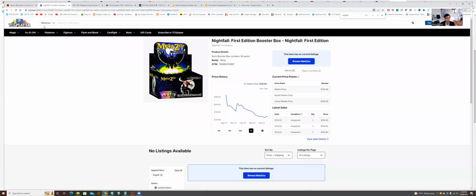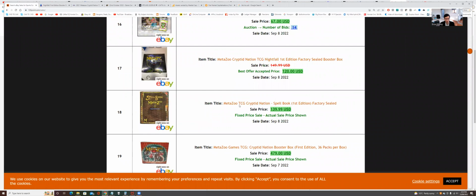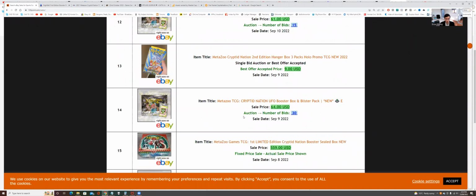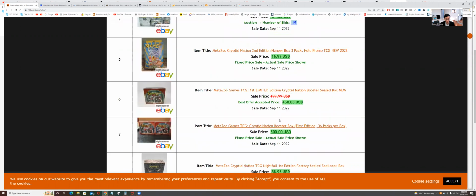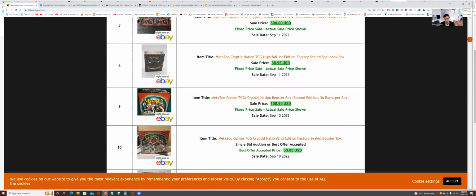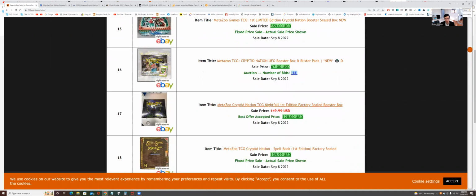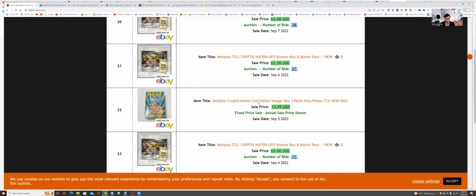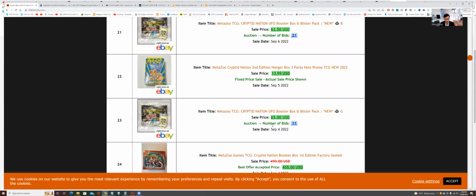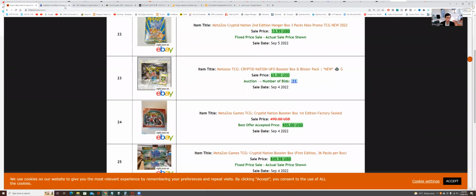All right. So as you can see, on 130 point is where I use to track the Crypto Nation first edition boxes. You can see that the latest sales are now reflecting, I guess, 450 plus, closer to 500. So you can see the market is stabilizing and reflecting the dry supply of these boxes. There's only 25,000 of these boxes ever made. So I'd say there's probably a bit over half left sealed in the market.